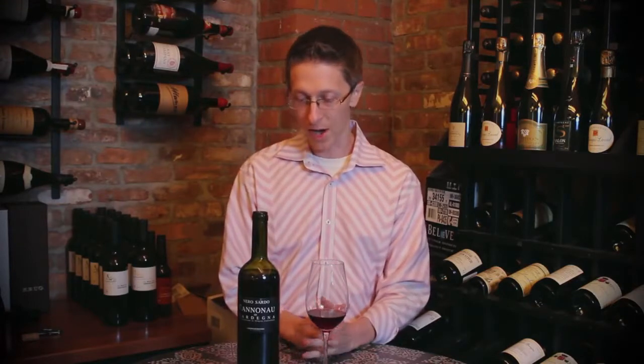13% alcohol, so not out of whack. It's definitely sort of balanced. It has good fruit, it has a little bit of everything going on, and it's very smooth. I would describe this wine as sort of being velvety.